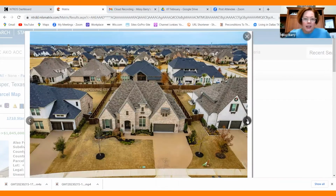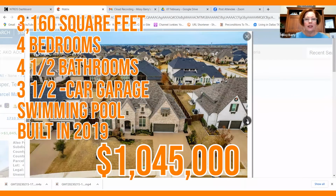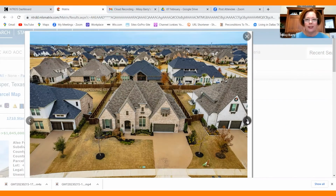And that's what you're gonna get in Prosper for $1,045,000, 3,160 square feet, 4 bedroom, 4.5 bath, 3.5 car garage, so a little bit of extra. So that's what you can expect in Prosper for a little over $1 million.